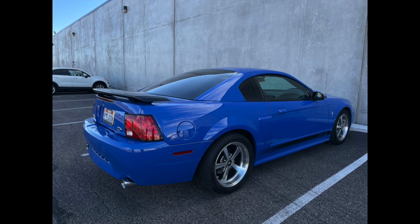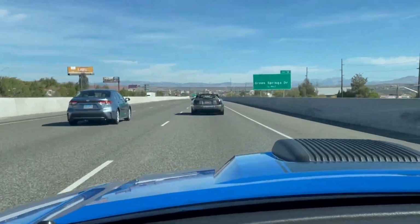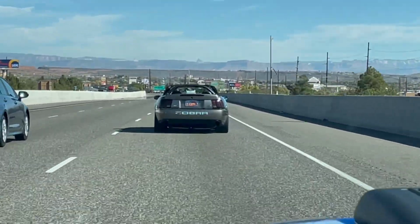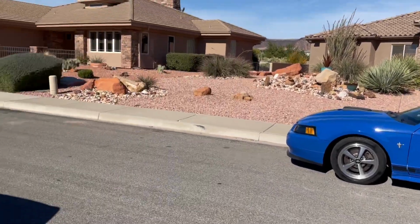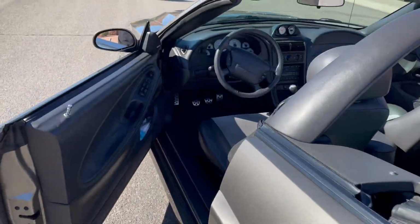So then once my wife came and picked up the kids, we drove over to my friend's house and decided to take his Cobra out to the show. I offered to take my blue Mach out there. He said we could take the GT350 or the Terminator. I said, hey, the top's already down, let's take this.